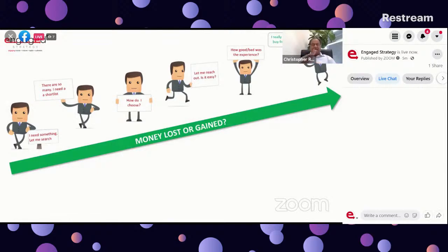Now, to reiterate again, at each point, you can either make money or you can lose money. If someone finds you, I need something, let me search. If you get found, you'll make money. If you don't get found, you lose money. If you make the shortlist, you either make money or lose money. If you become the preferred choice, then you make money or you lose money.